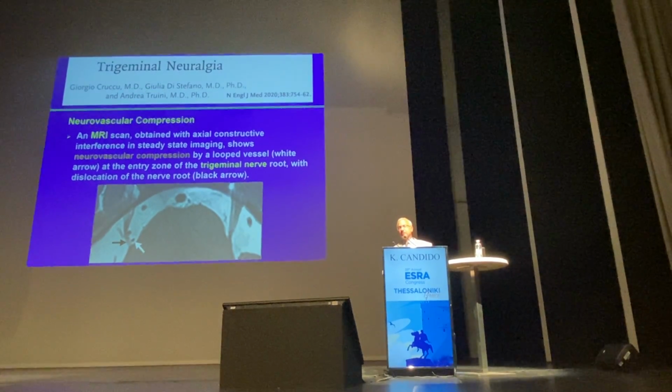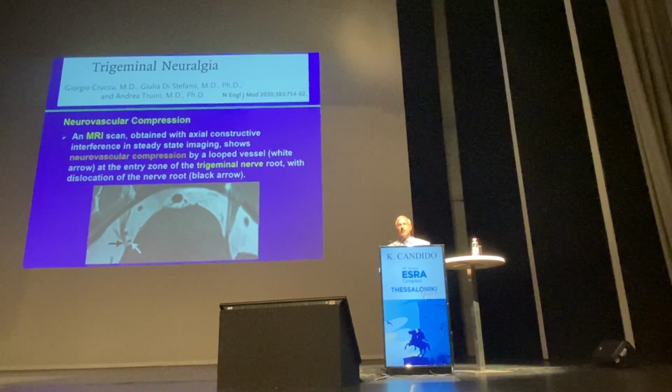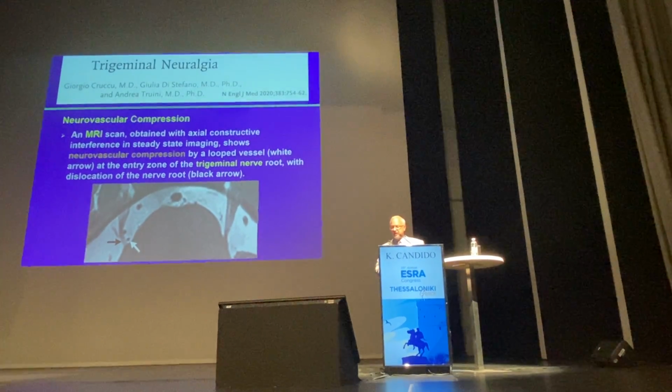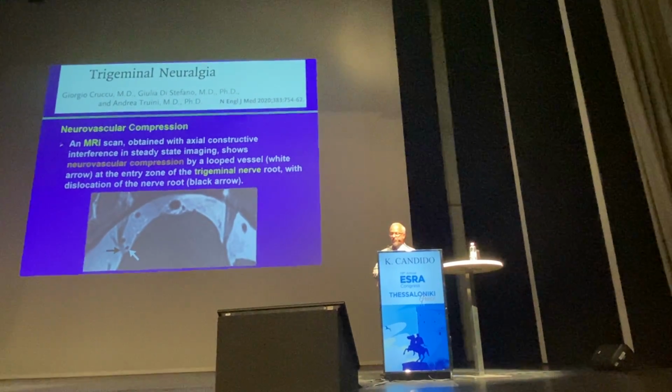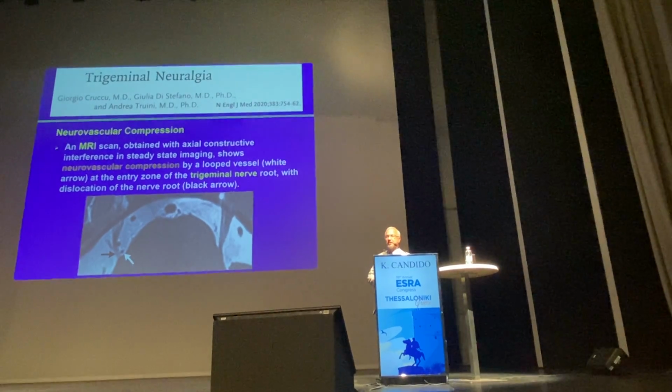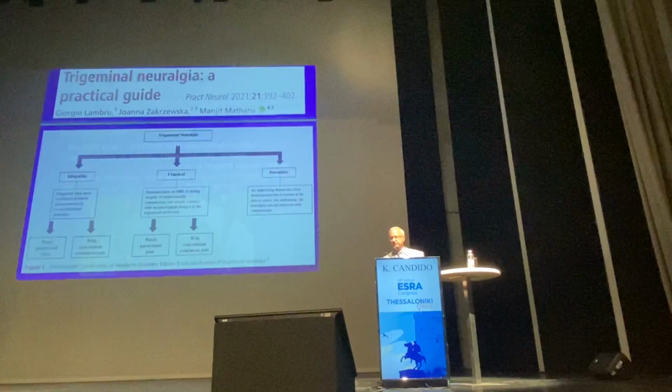Neurovascular compression, this is from the New England Journal of Medicine recently. An MRI scan shows, again, neurovascular compression by a loop vessel. The white arrows right over here, and the nerve is shown in black here. This is the classic primary trigeminal neuralgia in somebody with neurovascular compression.